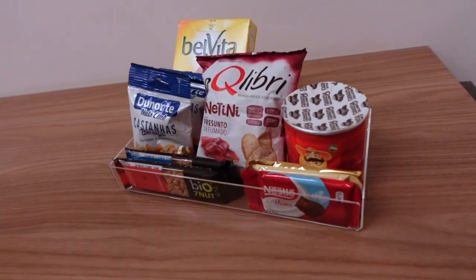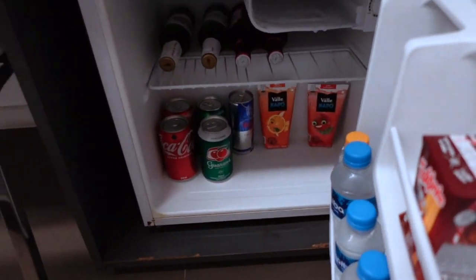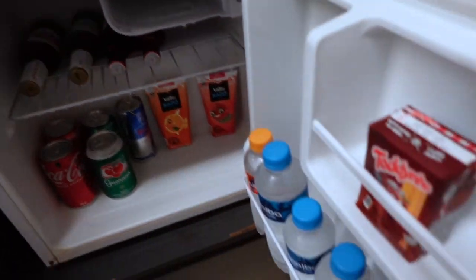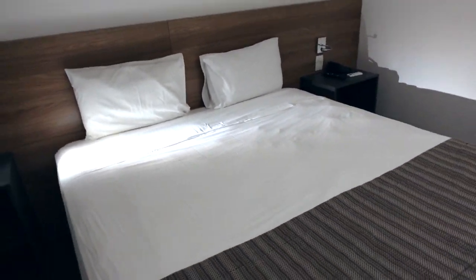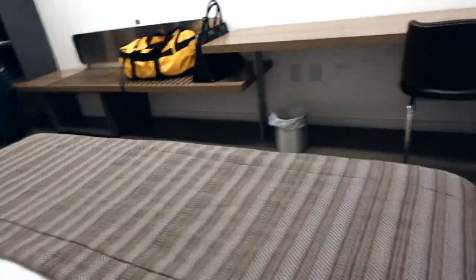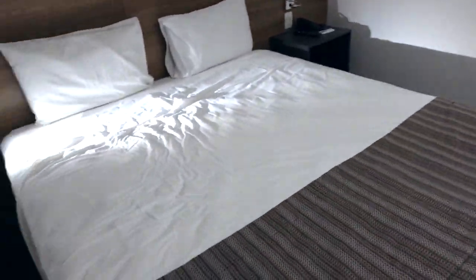We've got a few little snacks here, and then a mini bar down here. It's got some drinks, some squash, some fizzy drinks, some alcohol, some water. Over here, got 2 bedside cabinets and some little lights. The bed is very, very basic. I'm not sure how comfy it is. Let's just give it a little go. It's all right. It's not the best bed we've been on, but it's all right.